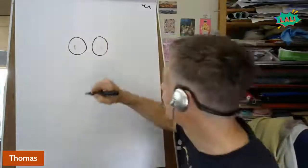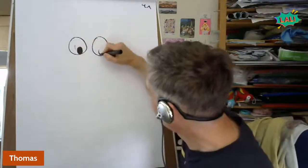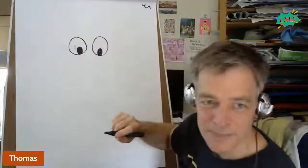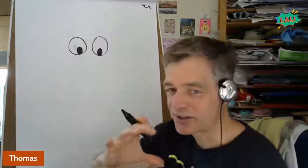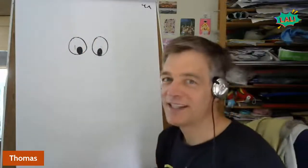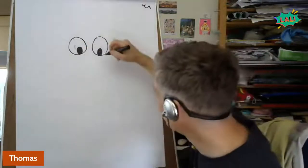Two circles for the eyes. And I'm going to put some pupils in, some dots. And they're going to be looking down. Now the Snaffle has got a long trunk. And in fact, I'm going to be drawing the Snaffle eating something. So if you've got a long trunk, she'll have to sort of get it out of the way so she can eat. So I'm going to have the trunk.